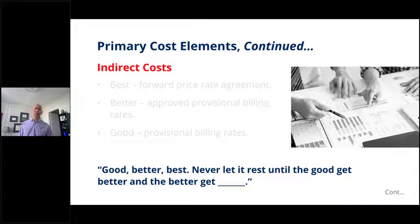A little phrase here that I learned from somebody that I really admire and respect. I think she stole it from somewhere else, but it's a wonderful little phrase: good, better, best, never let it rest until the good get better and the better get what? Does anybody know what the blank is? I know you guys can't talk to me. You can put it in the chat. Good, better, best, never let it rest until the good get better and the better get what? Best. So you want to strive to, at one point, grow up big enough to be able to apply and get a forward pricing rate agreement. But in the meantime, you can at least make sure that you're building good provisional billing rates from a budget, and hopefully that you get those approved by a contracting officer.